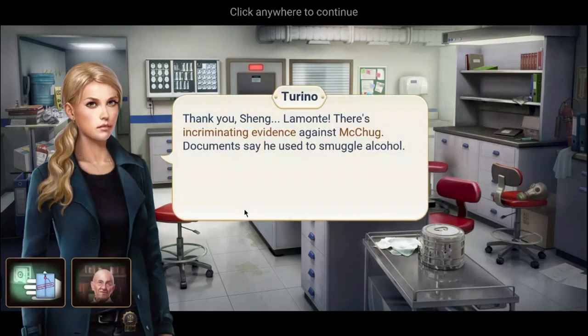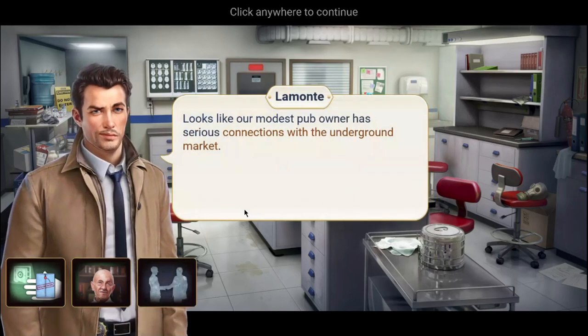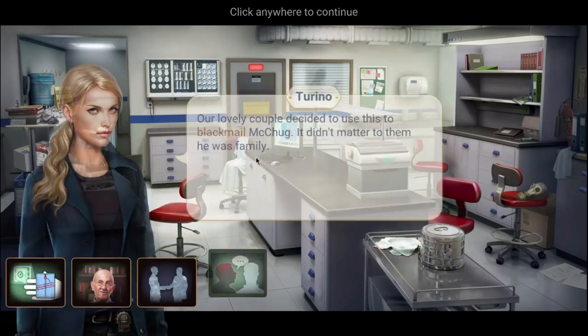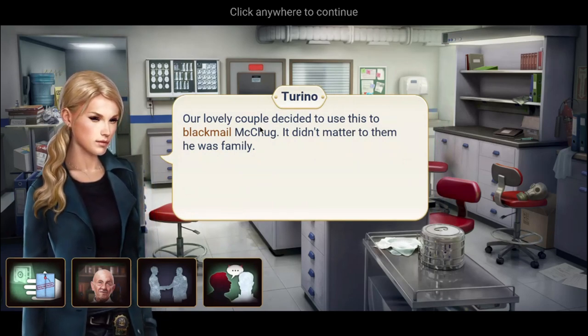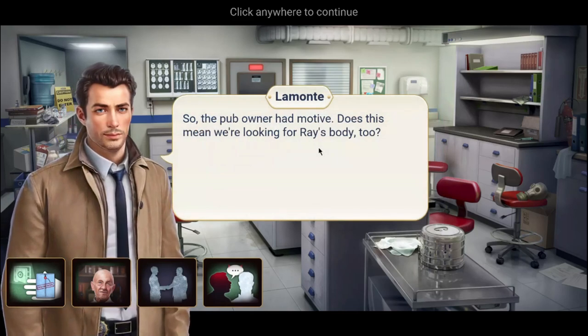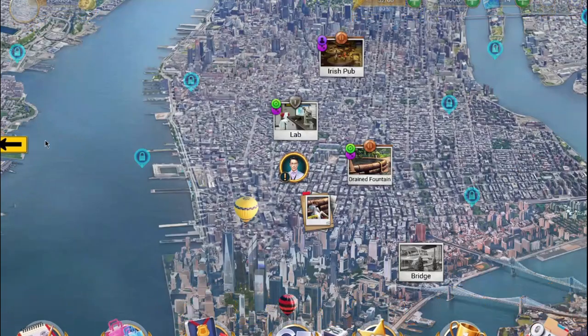Lamont, there's incriminating evidence against Miss Chug. Documents they used to smuggle alcohol. Hmm. Looks like our modest pub owner has serious connections with the underground mine. Our lovely couple decided to use this to blackmail Miss Chug. Didn't matter to them and his family. So the pub owner had motive. Does this mean we're looking for Ray's body too? Maybe.